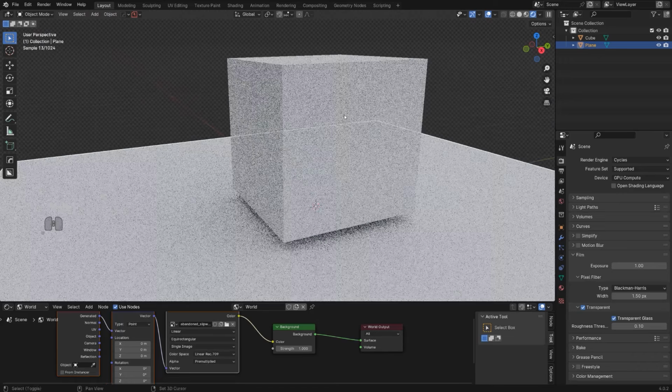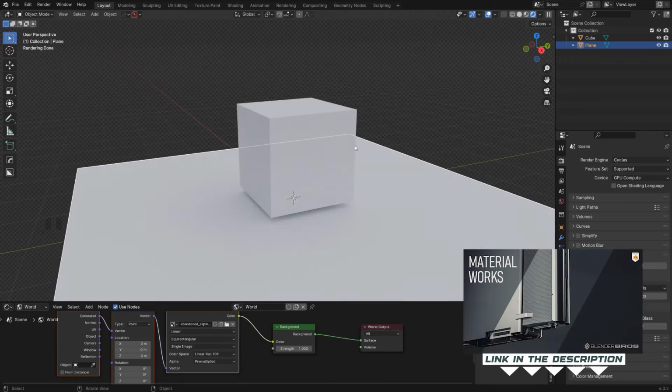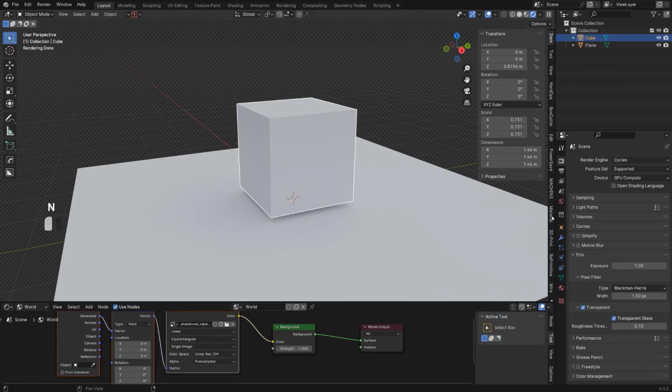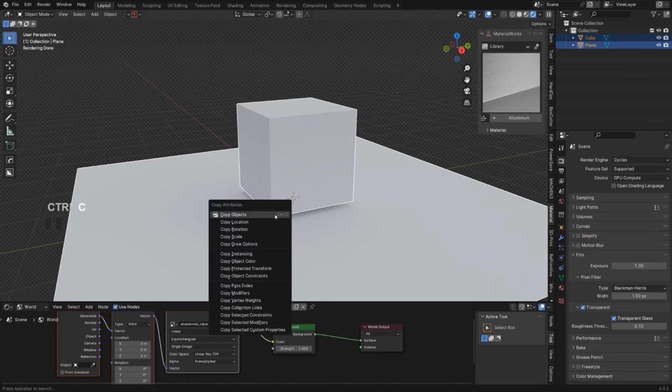Now we need some mattes. Okay, so I'm gonna be adding mattes with our add-on, which is called Material Works, but you can do it here. In fact, our add-on also supports the HDRI files. Don't have this updated here, but if I'm gonna go to Blender 4.1, I can show you. Let me just copy this.